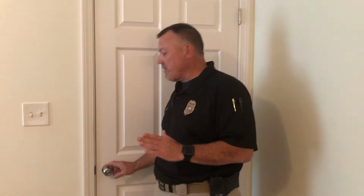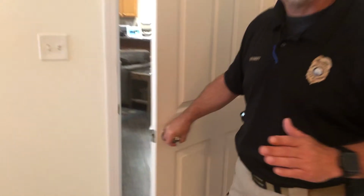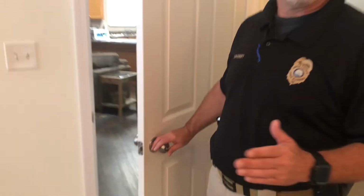So when we talk about the importance of doors in the smooth operation, do they unlock and open smoothly? Do they bind? Are they out of alignment? Those are critical. Now let's go look at the window.